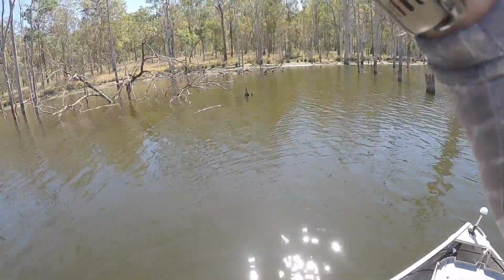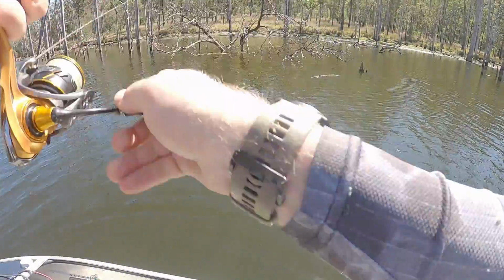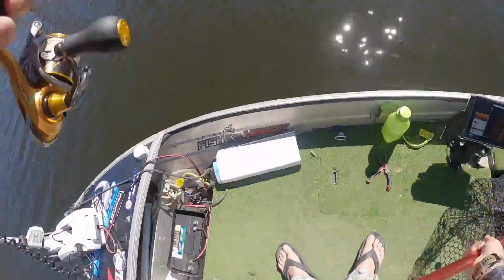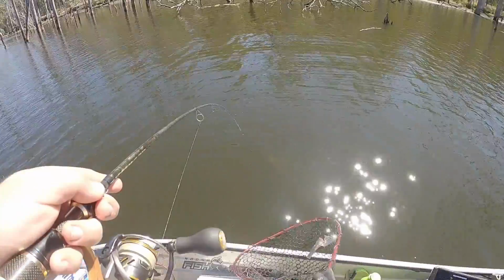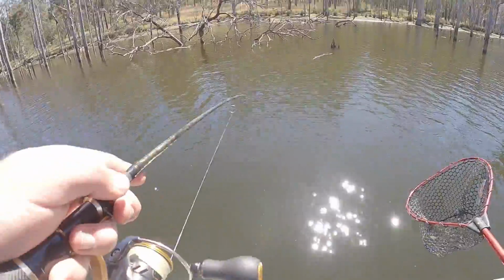Well, that's a good fish. Yeah, that's a good fish. It's a good bass. Not huge, but he's better than what I've caught so far today. I slowed that down. It's a much better bass than what I've caught today so far.